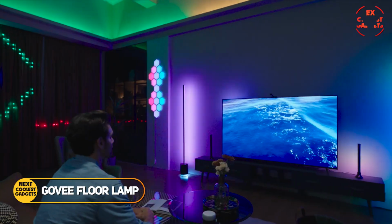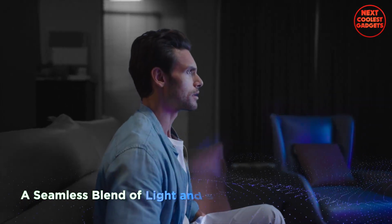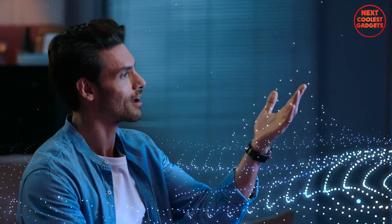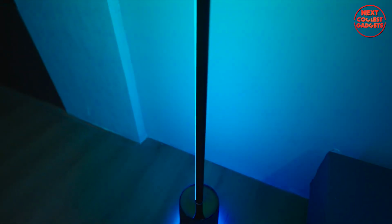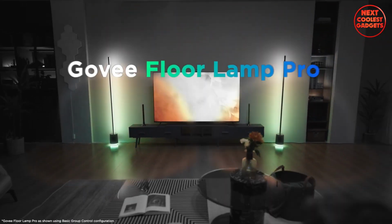The GOI Floor Lamp Pro is more than just a lamp. It's a versatile and customizable lighting and audio solution designed to enhance your living space. With its sleek design, advanced features, and seamless integration, the Floor Lamp Pro offers a truly immersive and enjoyable experience.